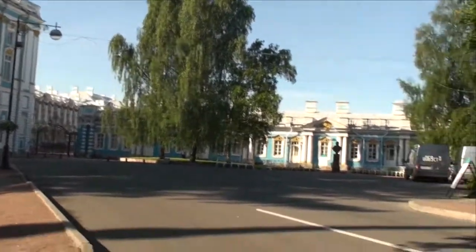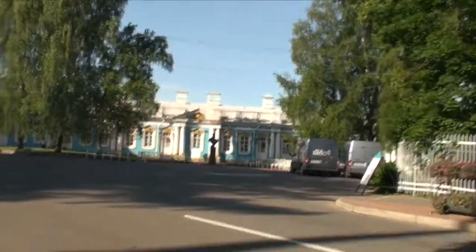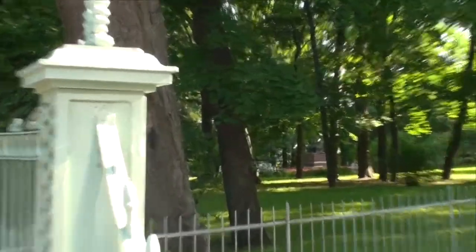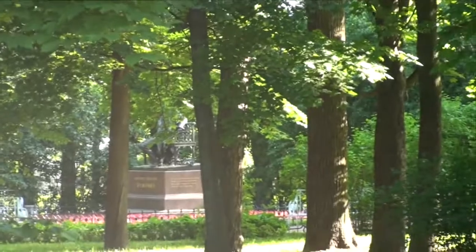This is Alexander's Palace. We're just going in now. I think we have a tour here. Just past Pushkin's little park. The model of Pushkin over there. Didn't really see him very well before. There he is somewhere. Apparently during the war the Nazis used that statue as a target, so there's about 250 holes in there and they had to restore it all.